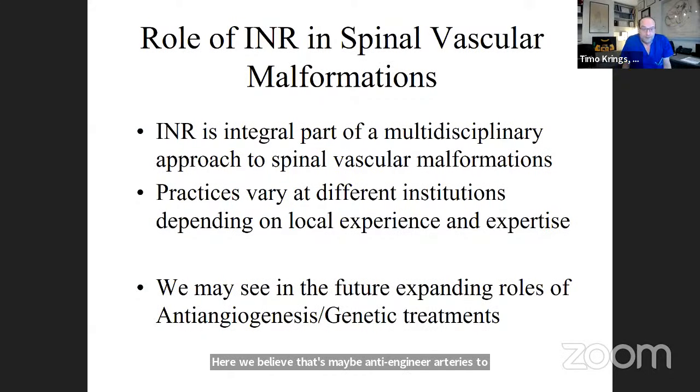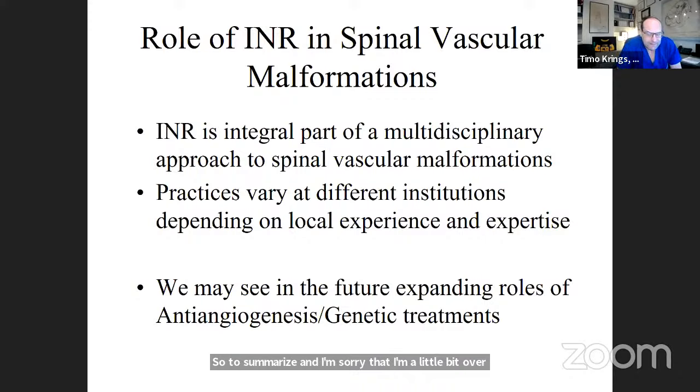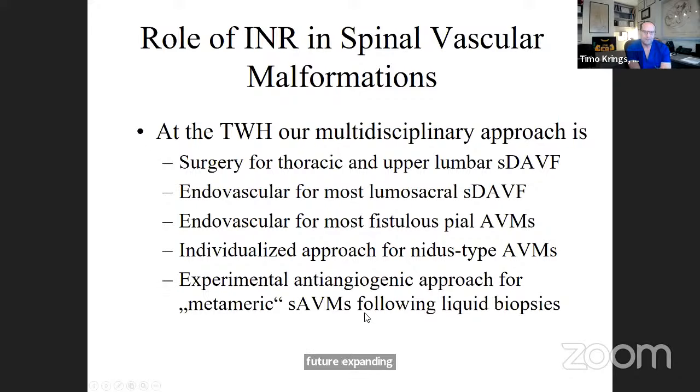So, to summarize, and I'm sorry that I'm a little bit over time, I believe that as with any vascular disease, we don't have to think about endovascular versus open. We have to think about us as a team. It is a multidisciplinary approach, at least in our hospital. Practices do vary at different institutions depending on the local experience and expertise. We may see in the future expanding roles for anti-angiogenesis treatment.